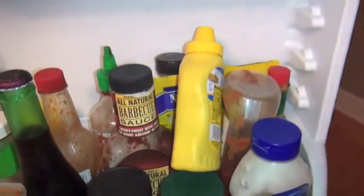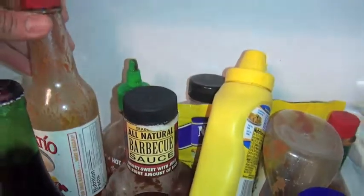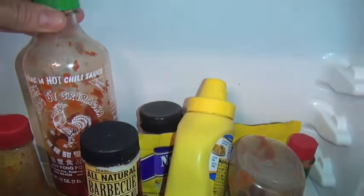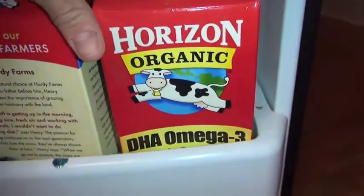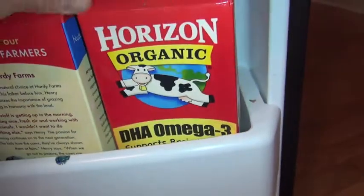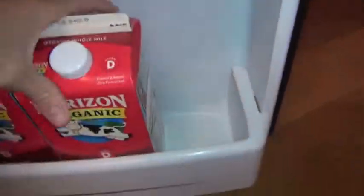All right, let's come to my condiments. Oh, this is so exciting. Always have hot sauce. Oh, I love this one. Chili sauce, barbecue sauce, milk, always. There's chocolate milk, yum. Always have milk. Oh, you can see it down here.